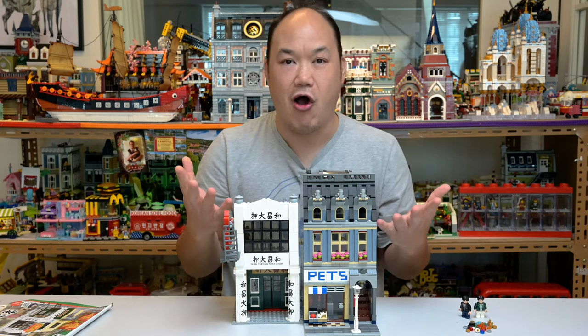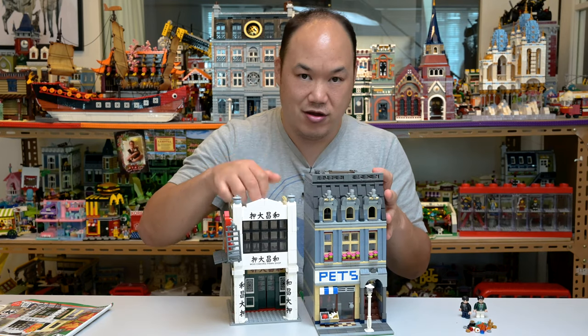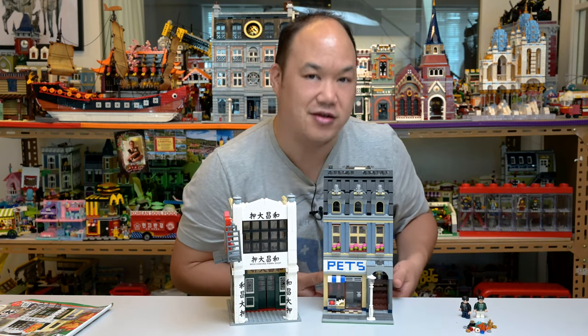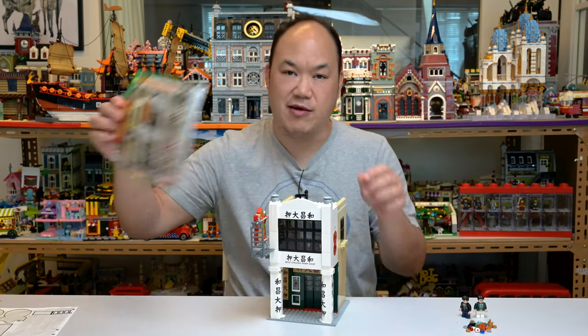Look, if you're into Hong Kong buildings or you want something Asian that's a little bit different, the pawn shop is the only thing you can get, right? Put this back. Yeah, I'll just put this on the floor. So we'll look at the manual first.